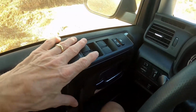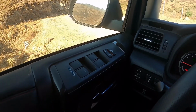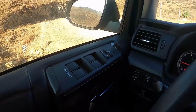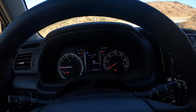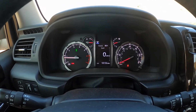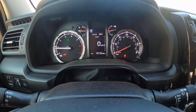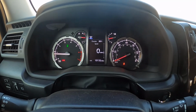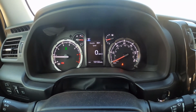So yeah, all in all, I do kind of find these a bit odd up here. Normally they're a little bit lower, so it's kind of odd, and I've hit them by accident before. But hey, it's an older design, and it sort of works. So what we'll do now is we will turn the car around, and we're gonna go back up this hill, and I'm gonna show you how A-Track works, and then we're gonna come back down using the crawl control.